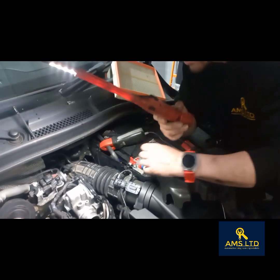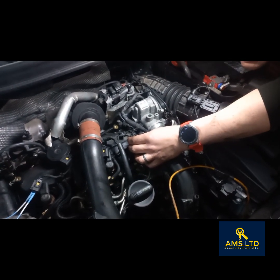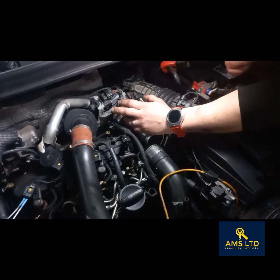What we've done also is we've got the engine into a position where it won't start. So I've disconnected all 4 injectors, so the engine will rotate but it won't start.